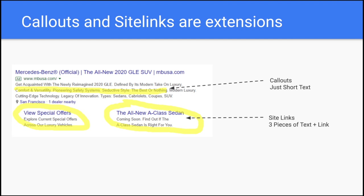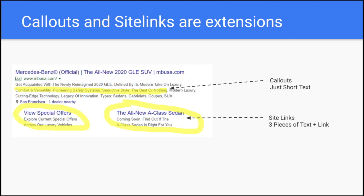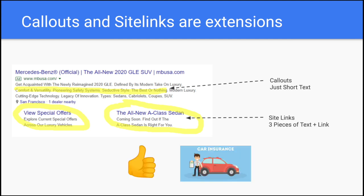A lot of keywords represent several products on your page. For example, if somebody is looking for Mercedes-Benz GLE SUV, as here, it's quite a beautiful car, you can define different site links. For example, new SUV or used SUV, or you also can offer your price policy or insurance policy. You have a lot of different things.